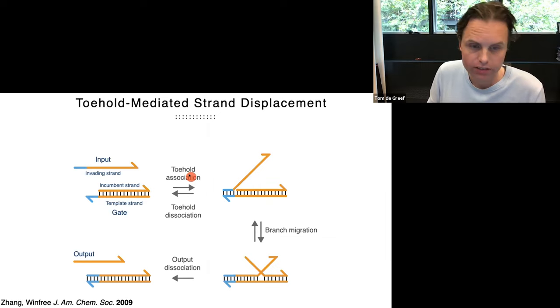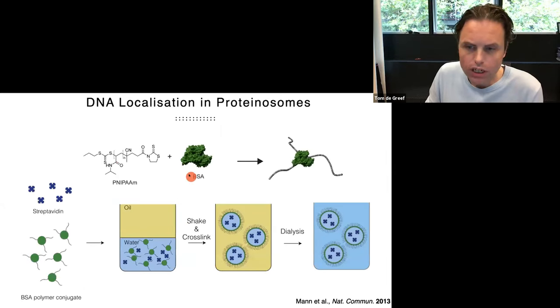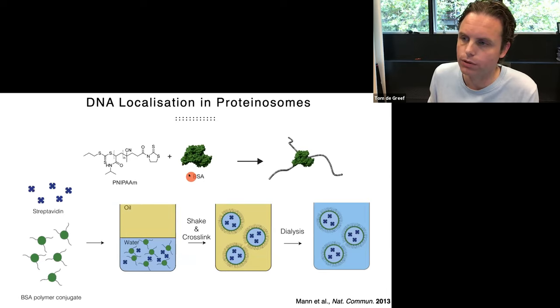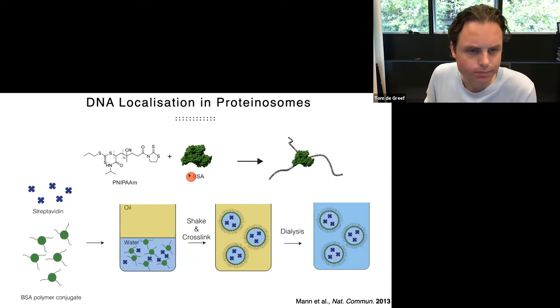So when we started, we thought, okay, cool, liposomes. I had some experience with liposomes. But it turned out quite fast that liposomes and DNA don't mix. Liposomes are extremely impermeable for DNA strands. For single-stranded DNA, maybe below 10 bases, a DNA strand can cross the liposome membrane, but that's it. So we quickly ditched it.